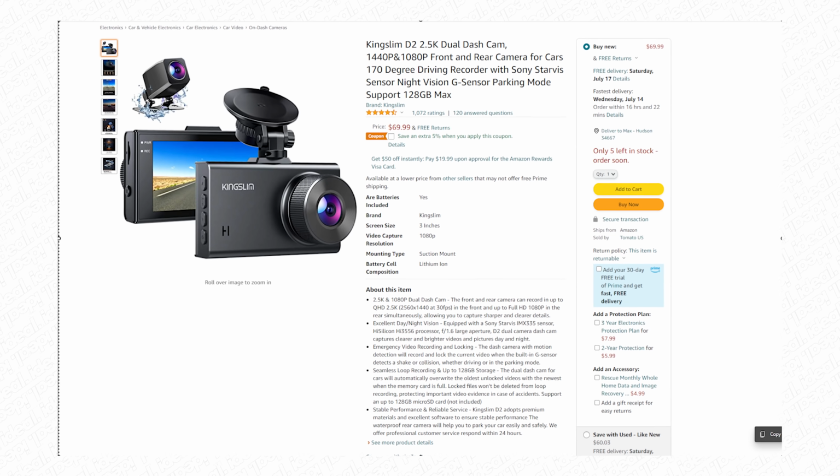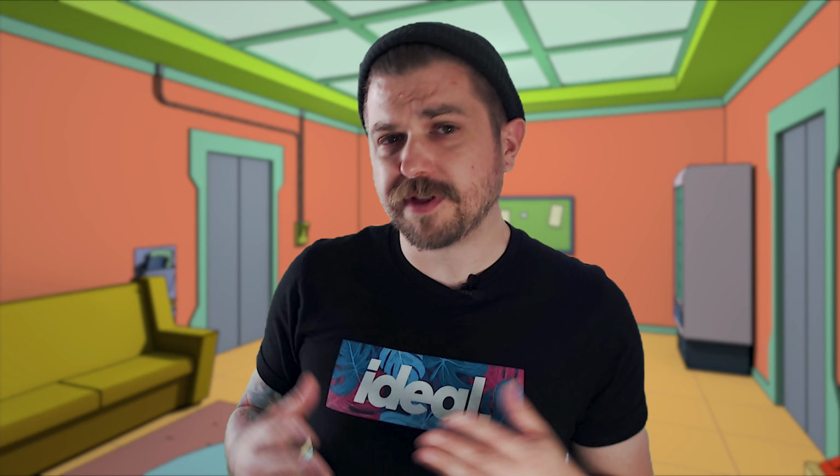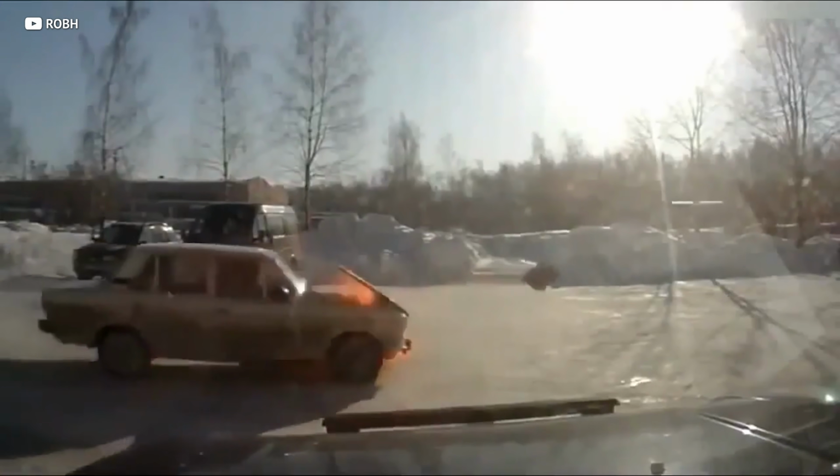But the good news is that dash cams have gotten insanely cheap and they work with your phone now. So for less than $100, you can get yourself a dash cam and save yourself thousands, or make yourself thousands by posting that video of your car catching on fire. Another great use of a dash cam is to prevent thieves from breaking into you and stealing your car. But what if they do it anyway? You're gonna wanna know where the hell your car is.